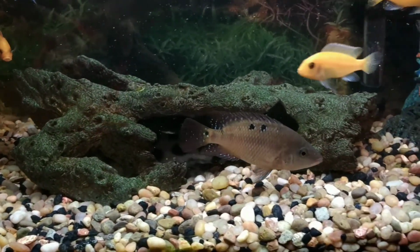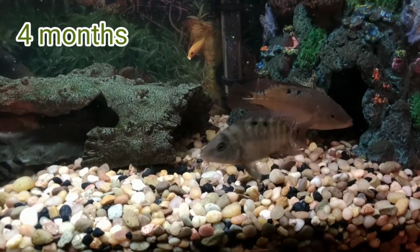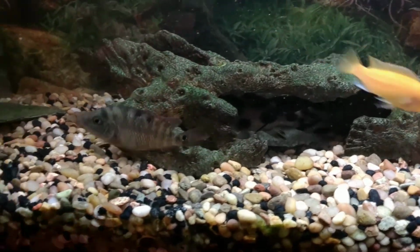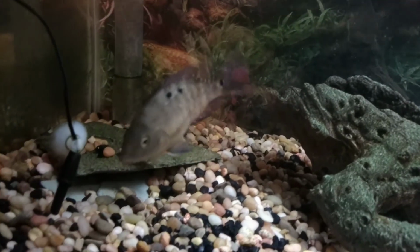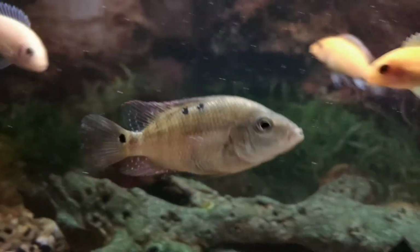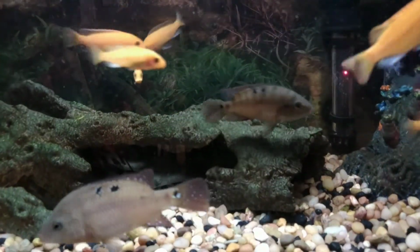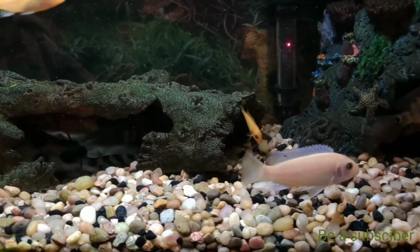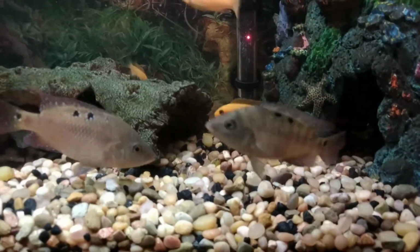So here they are. We're about 4 months old since the first video I did, and they're eating well. Obviously everyone in the tank has grown well. Some of the African cichlids have been taken out and given away, but as they come together here, you can tell they're both approximately the same size.